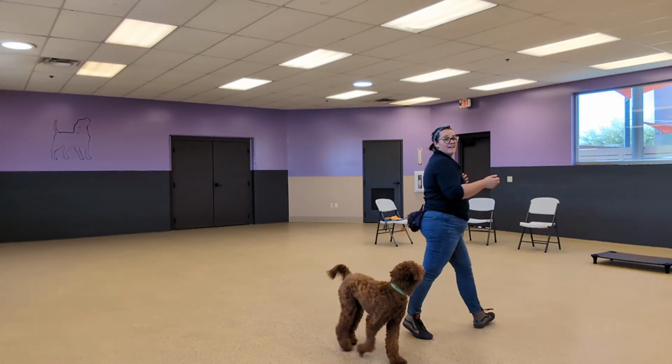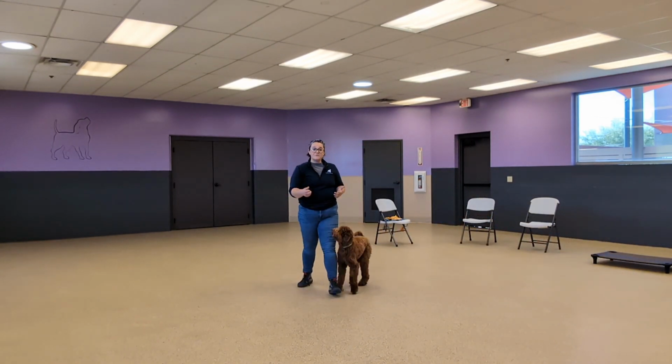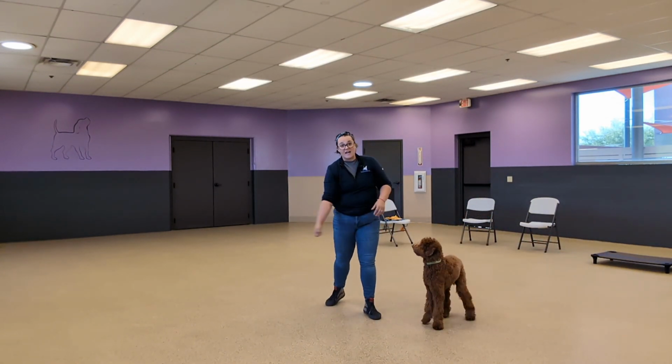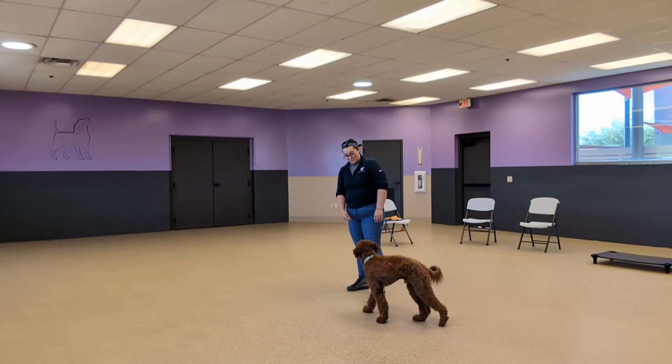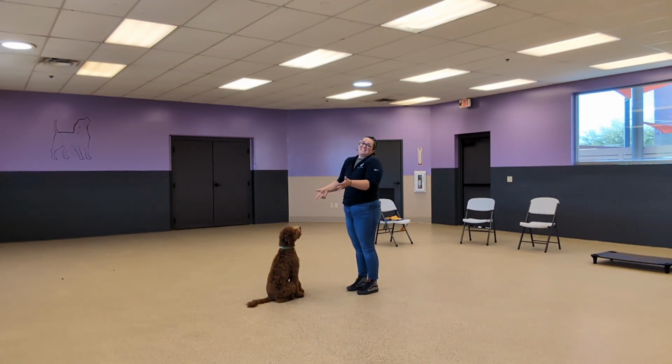So if we walk away, no, he knows that I have treats and he's really interested in this. So this is where you can have like a handful of treats in your hand. You can also take a treat, toss it, go get it. Ultimately, this is what we want.